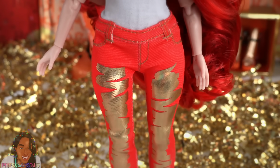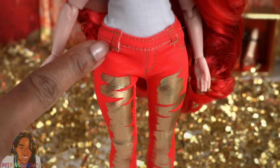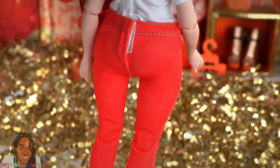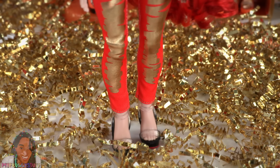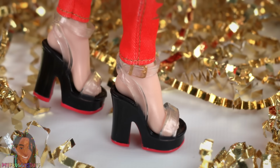Underneath, she has red jeans with gold details going down the legs and gold stitching. And those are belt loops. Real belt loops, y'all. The pants velcro in the back and they stop at her ankles. She wears heels. They're clear, black, and red with gold buckles on the ankle.